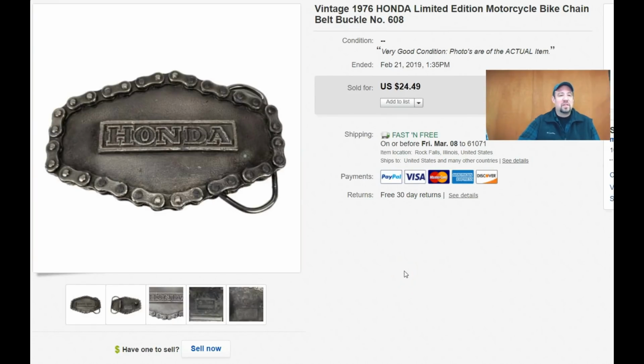This here's a really nice find. Just a nice Honda belt buckle with the chain going around it. That was a pretty nice sale. I think I got this for $3 or $4 at a little mom and pop charity thrift. I think they were wanting 8, and it had been there for a long time.